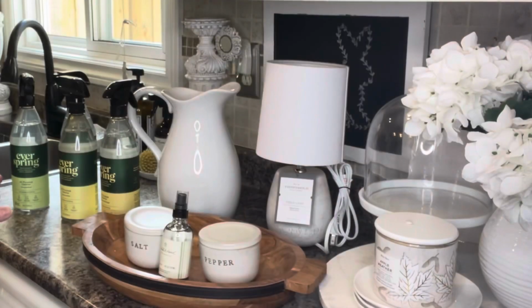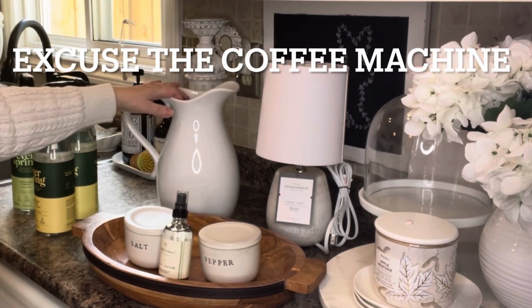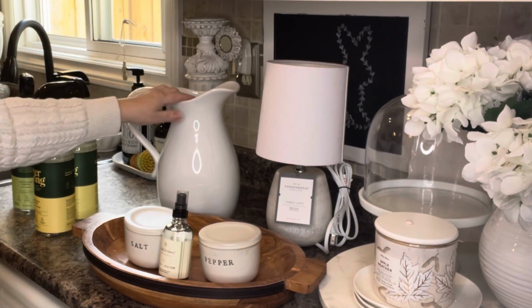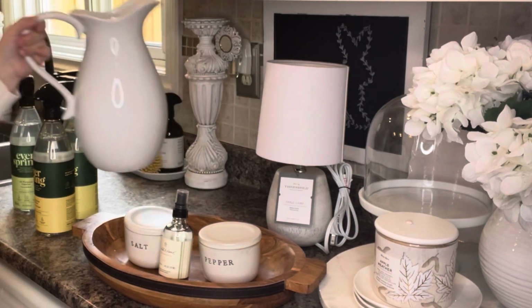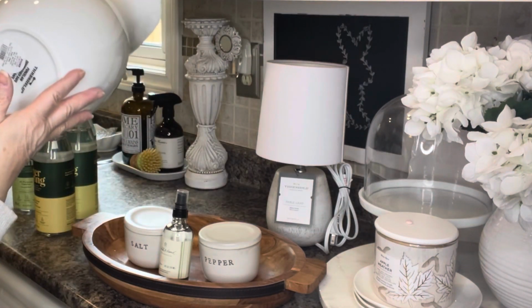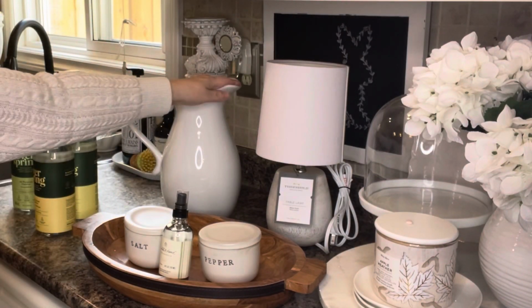So these things I got at Target, I saw this online and I really liked it. I have a lot of white jugs, but this one had a really nice shape. And I think it's by Threshold, I'm not sure. Yep, Threshold. Oh gosh, it's heavy. I just like the shape of it with the spout.